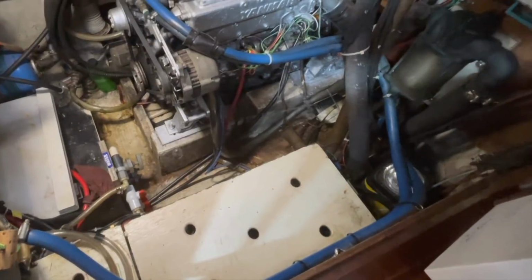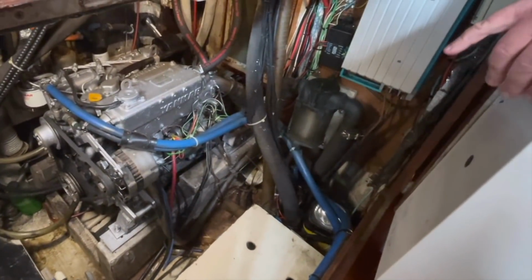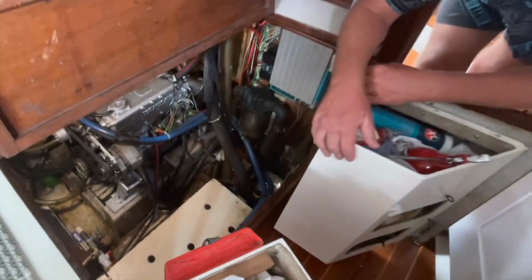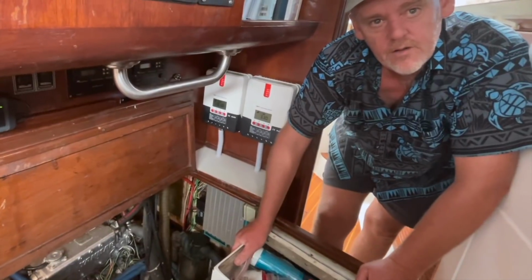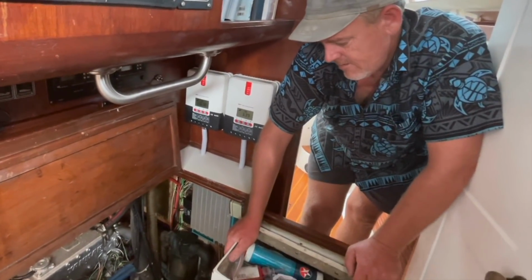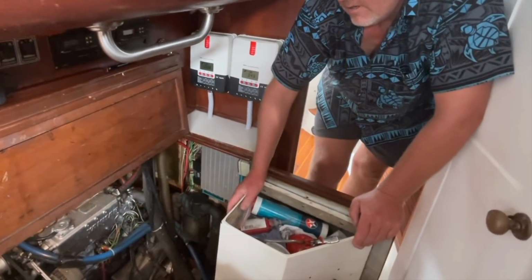Nice, dry bilges. We do have a packing gland, not a dripless seal, so we do get a tiny little dribble when we're motoring. But you can put a dripless seal on easily now, but I've never bothered. And anyway, a few drops every now and then to keep the shaft cool is not a big deal. We've got the water heater in here.